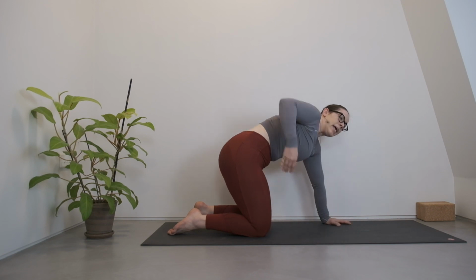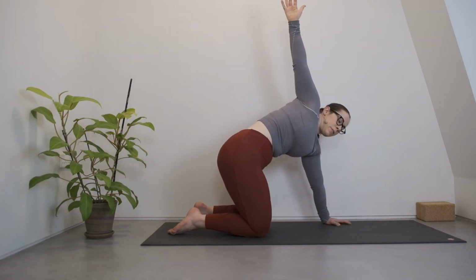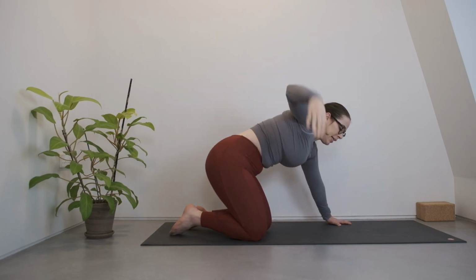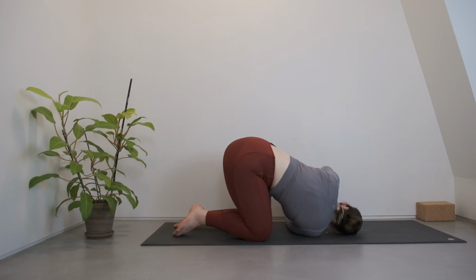So from here, lifting up through the left arm, really reaching through the fingertips. And from there, sliding that hand through underneath the right elbow. Again, maybe we're coming onto the left side of the shoulder. Maybe we're still a little bit taller on top of the forearm.